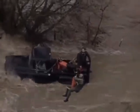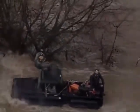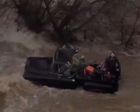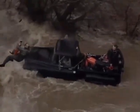All the helicopter will do is position the crew member right above. And it's a very tough and tedious operation, especially with the trees around. But as you can see, the helicopter pilot's doing a fabulous job on positioning his crew member so that they can get this one individual.